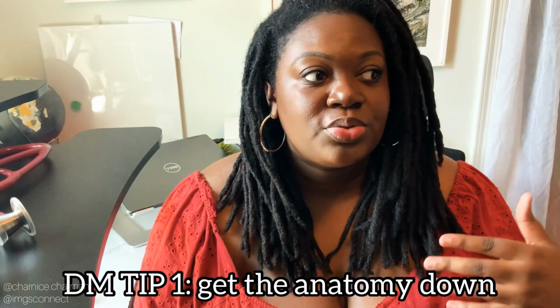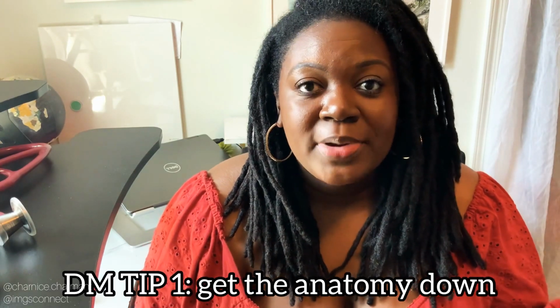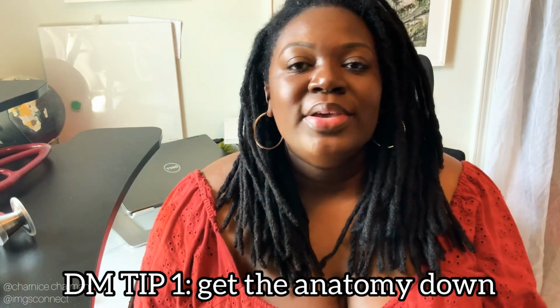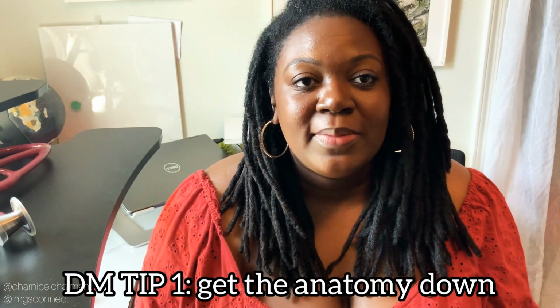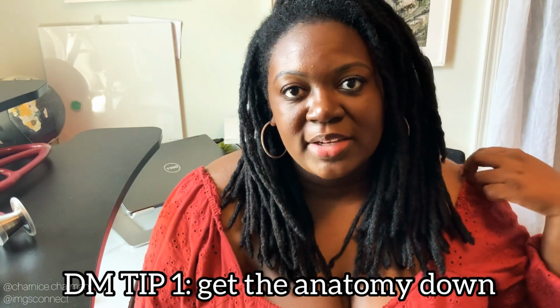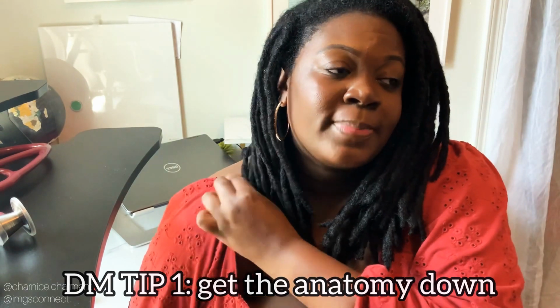My big tips for DM would be, one, again, to get the anatomy down, whether that's through flashcards, or some people like to use the app Complete Anatomy, or through Google Slides, or any way you can. Make sure you get the anatomy down because it is heavily tested, and you need to know structure and function of things, right? That's what medical school is all about. So that's the first thing, get your anatomy down.